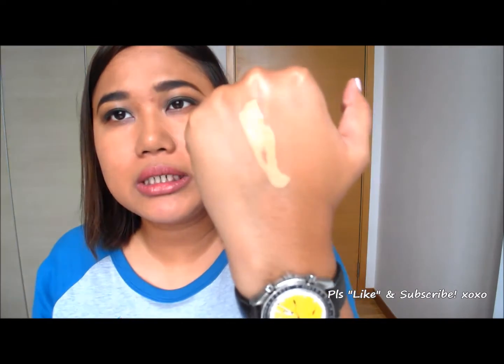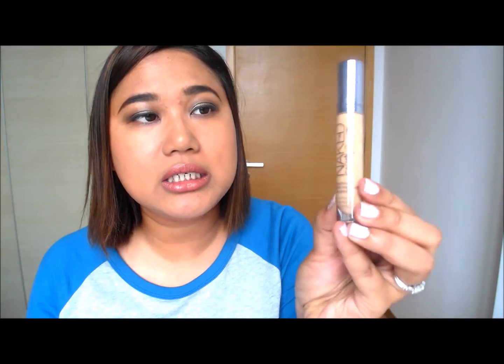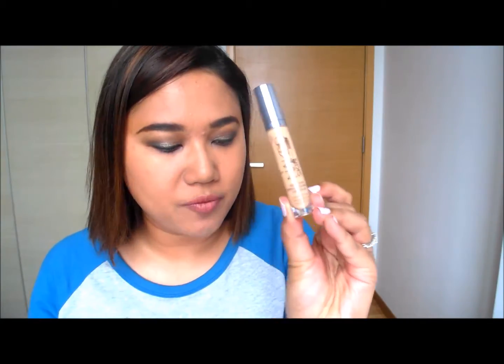So this is how it looks like. This is the shade that I go for, and it's very versatile. I can use this as a concealer, I can use this to highlight, and it really does blend out super easily, and it just looks like your second skin. So I really like this, and I do recommend this if you're looking for a good concealer. This is definitely one of my top favorites.